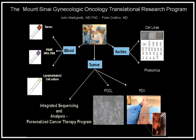So for example, a piece of tumor will come up to the laboratory. It'll go through an integrated sequencing program here in our personalized cancer therapy program. Cell lines will be established on the patient. Blood and tumor DNA will be established. And we've established this pipeline really to follow the patient longitudinally. In other words, it's not just that the patient has a tumor sample donated to the laboratory for research purposes, but we're trying to establish a way that once the patient makes contact with the hospital, we follow these patients longitudinally throughout their care.